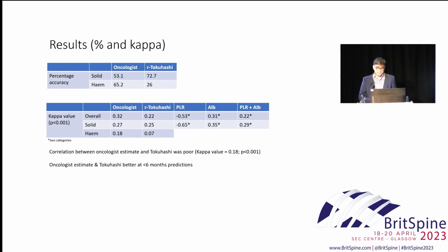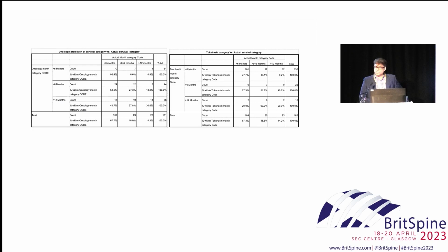The platelet lymphocyte ratio again was not too good, and the albumin ratio again fair. If you combine the platelet lymphocyte and albumin ratios, it again gives you a fair agreement with the actual estimates. There wasn't very good correlation between the oncologist and Tokuhashi, so that was poor as well. And we did find that both revised Tokuhashi and the oncologists seemed to do better at predictions of less than 6 months. These cross tables give you that information. If you look here, you can see that in the first table.